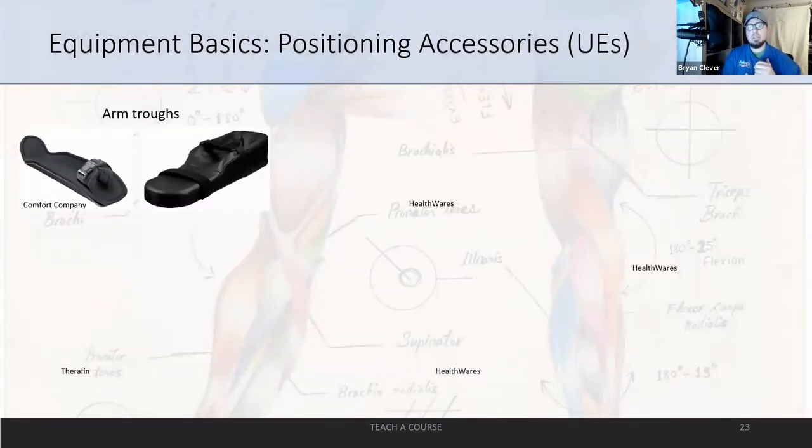Upper extremities, your arm troughs. Arm troughs are arm troughs are arm troughs. So a lot of times you'll see strokes with subluxed shoulders. They'll throw these in there just to give that extra stability on that armrest to help keep that subluxed shoulder in.